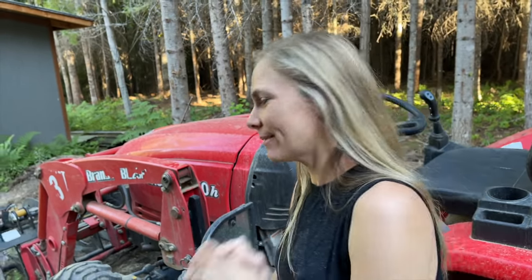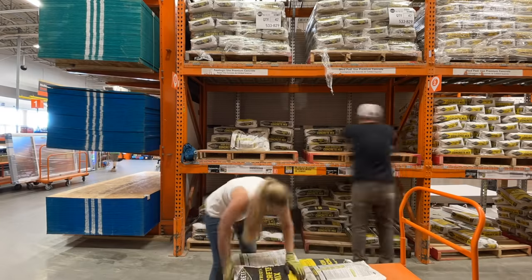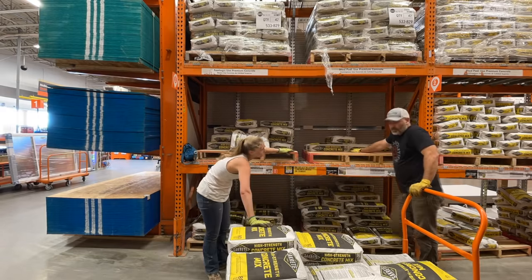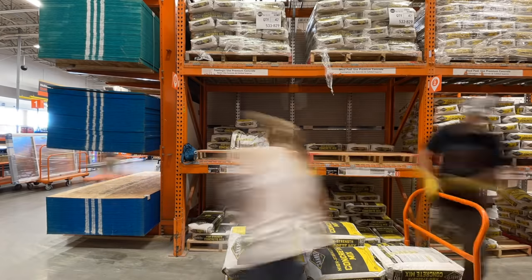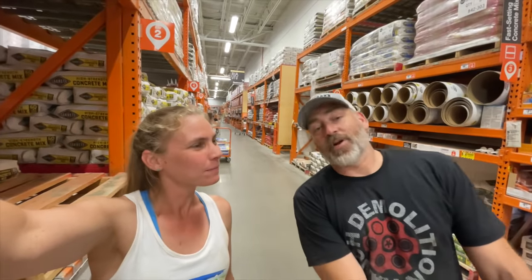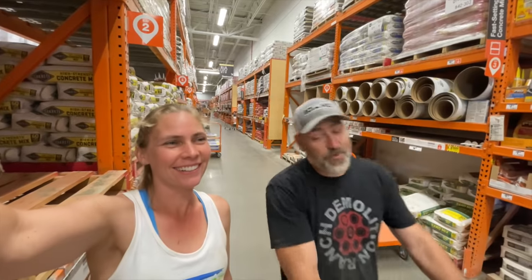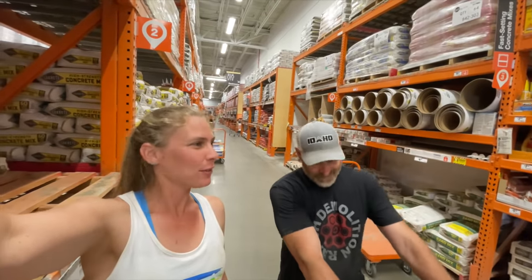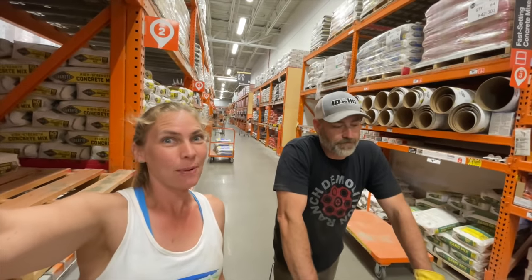Yeah, we like him. So, there is not a concrete shortage. There are pallets and pallets of concrete here. Concrete's super heavy, man. Whose idea was this? 80 pound bags, we got 24 bags, and this cart is like weighted down. This is only half of what we need too. Yeah. But our trailer can't hold that much, so we'll have to come back for another load.